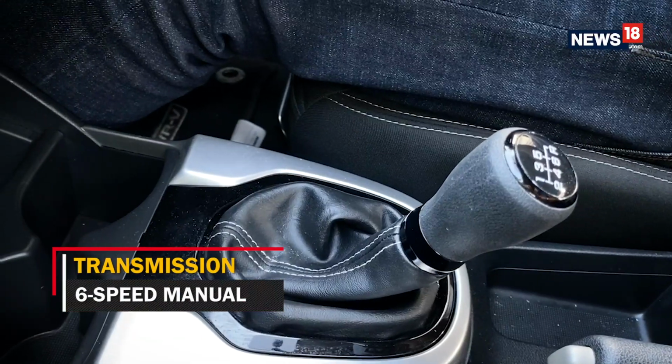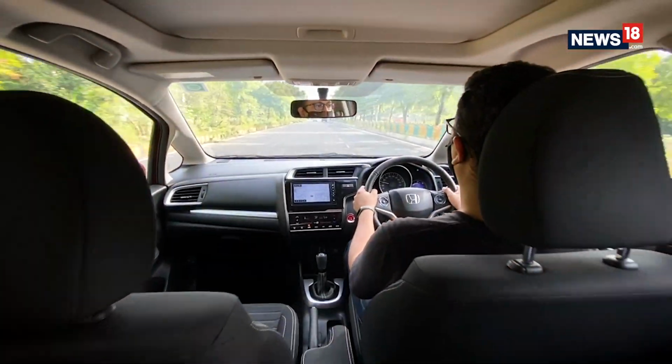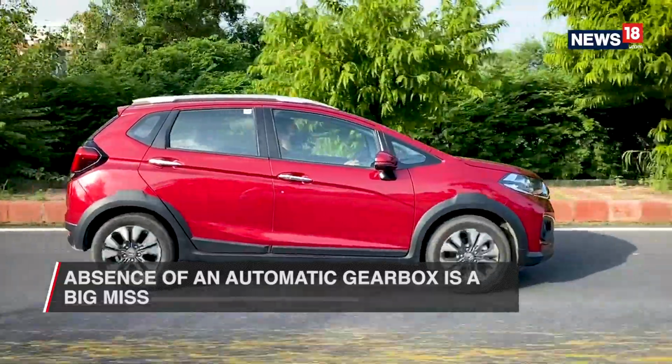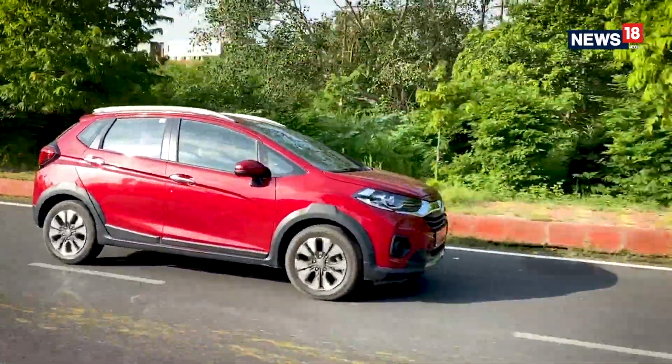The 6-speed manual transmission feels nice to use with short throws and confident slotting in. However, the WRV does not get the option of an automatic in either petrol or diesel variants, and that we feel is a major miss given how popular automatic transmissions are becoming by the day.